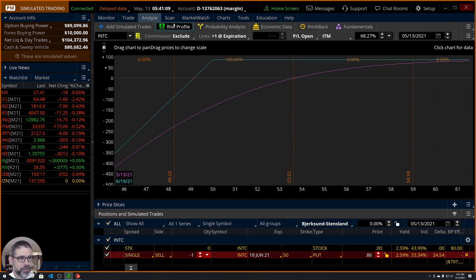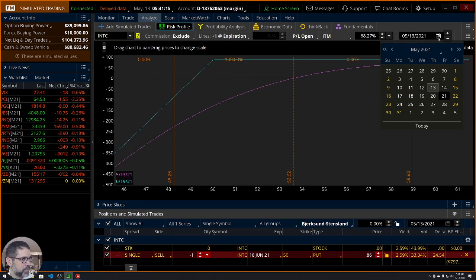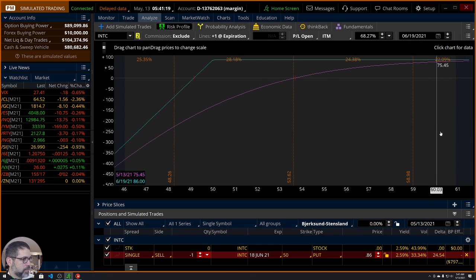Let's go ahead and look at the risk profile. Let's check out our probabilities. First thing I'm going to do is set the date in the top right corner to match the date that we see in the bottom left corner in turquoise, which is June 19th. Now, my expected move is seen here in this lighter gray area. That's where the market thinks Intel will end up, somewhere in this lighter gray area.